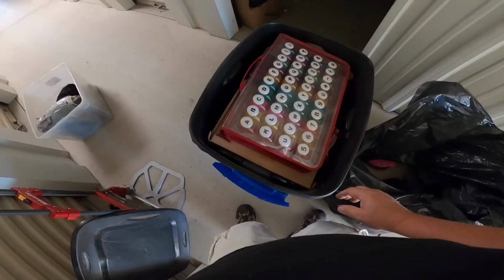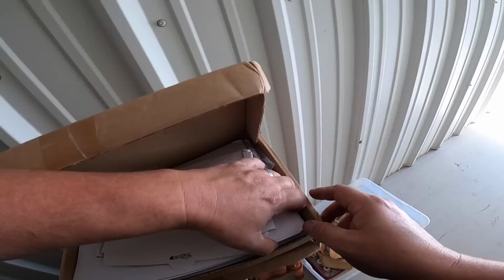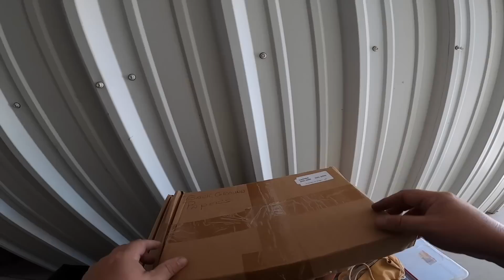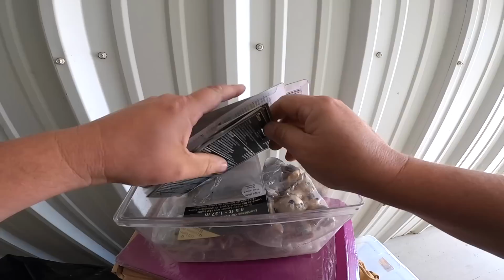This seems to be just nice paper. I think that's just nice paper. Let's see. It's just nice thick paper right there. This is right here, background papers. Oh, okay. Oh, those are cool. More scrapbook type stuff. Okay, the crafting stuff may actually be our saving grace if we don't find better stuff. Crafting stuff does pretty well in our auctions, our live auctions.